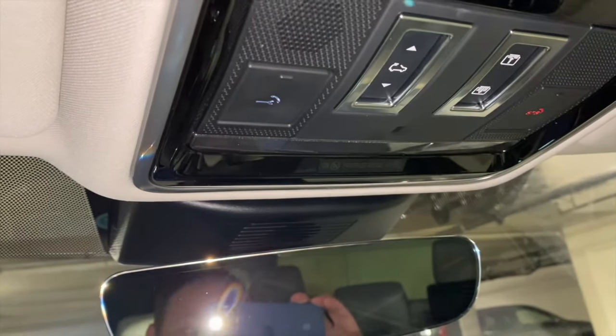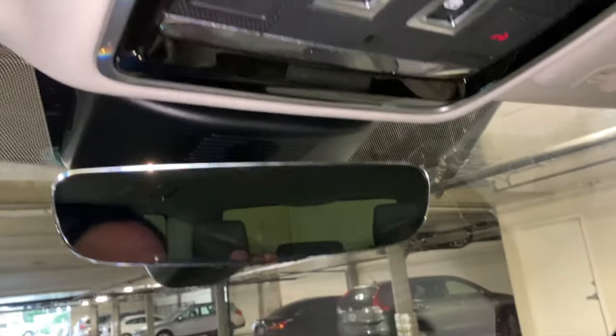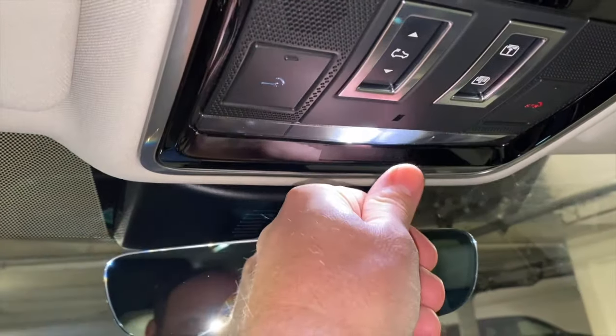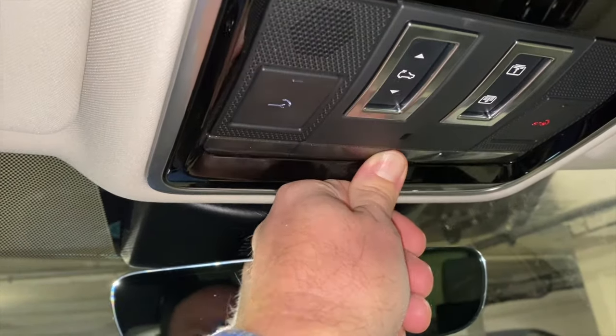There you go. And so now what'll happen is you'll be able to exit your vehicle and enter your vehicle and it'll come on. So now it's not coming on. That's the actual opposite way. So let's do it this way. Let's let it flash. Okay, so now it's on. You can see it's on down there, it's on back there, and the ones down there as well.